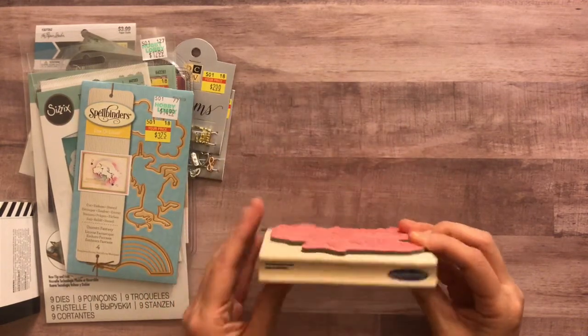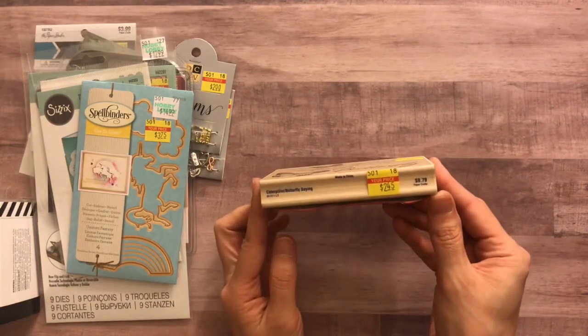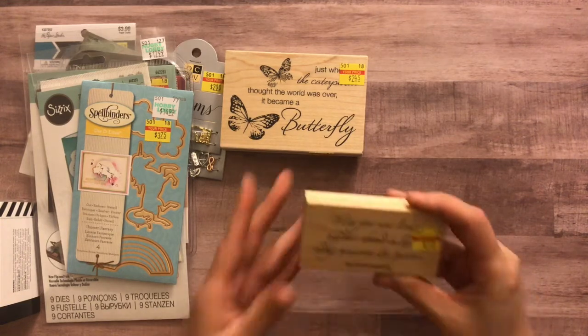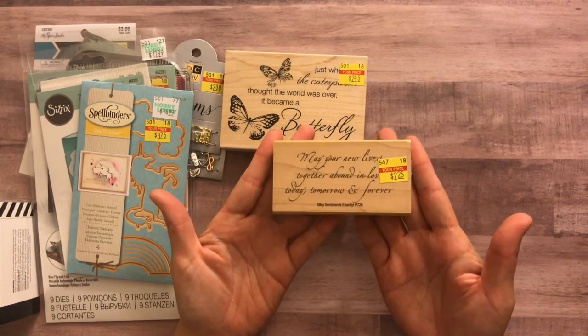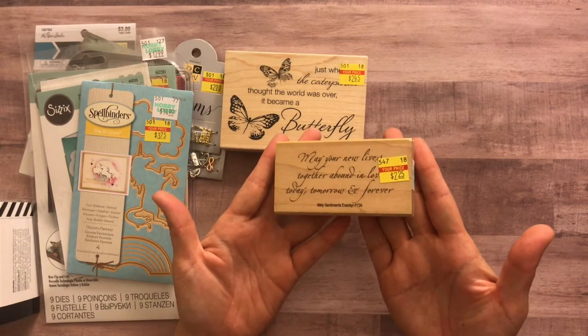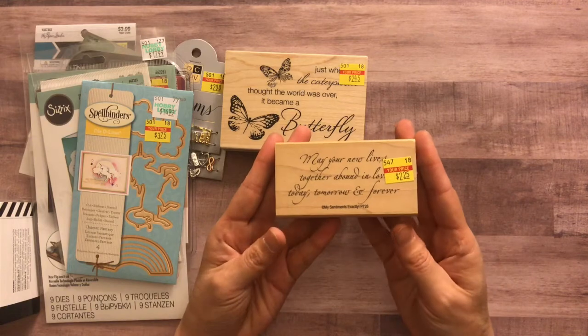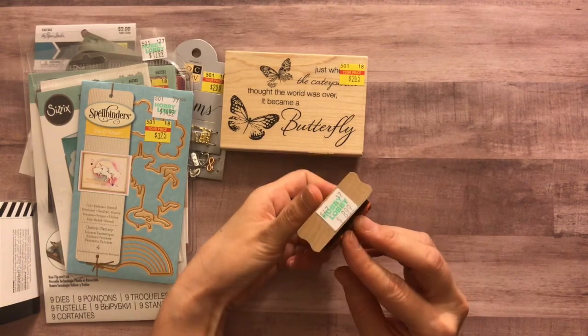And this was regularly $9.79. I did pick up one for like newlyweds. My best friend is getting married, so I thought I would use this on a feature card. And this was $2.25, and it was regularly $8.99.